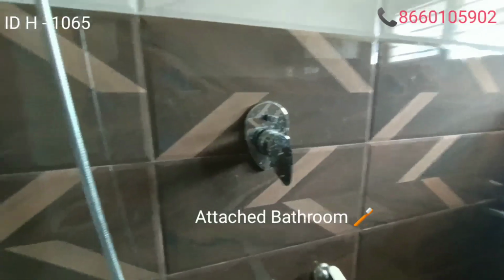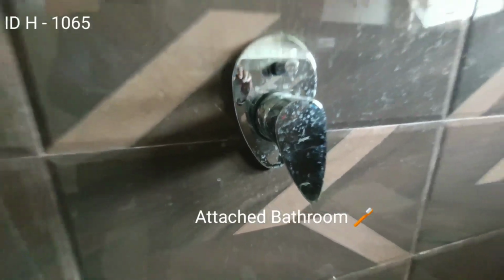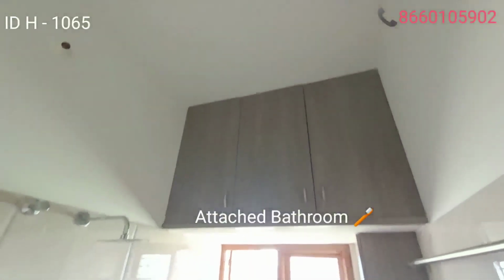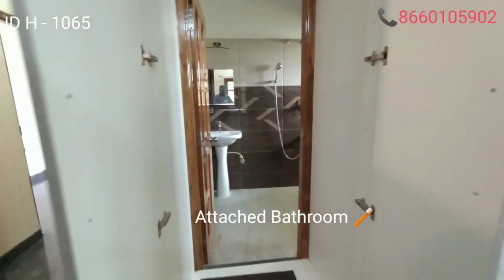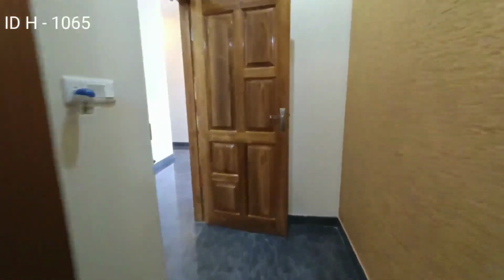So ಎಲ್ಲಾನು Jaguar taps ಹಾಕ್ಸಿದ್ದಾರೆ, shower with western closet. So with good ventilation, ನೋಡ್ಬೋದು wardrobe is also done on the top. So basically I think that's for the geyser area. So it's a covered geyser area. So all 3 bedrooms I've shown.